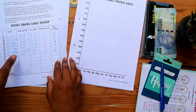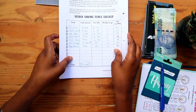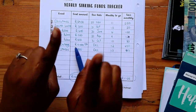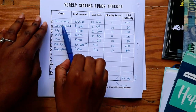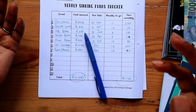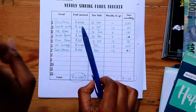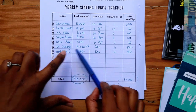Okay, now here we have my sinking funds. I have 7 sinking funds. You don't need to have 7 sinking funds. I started off with 1 sinking fund, and then I went to 2 sinking funds. It was always Christmas, because I know by this time of the year I like going out, going to the beach, because I know I've got time off from work. It's a fun time, and you want to do that with your family. So I've got 7 sinking funds, but they're all quite small except for the 10K challenge.